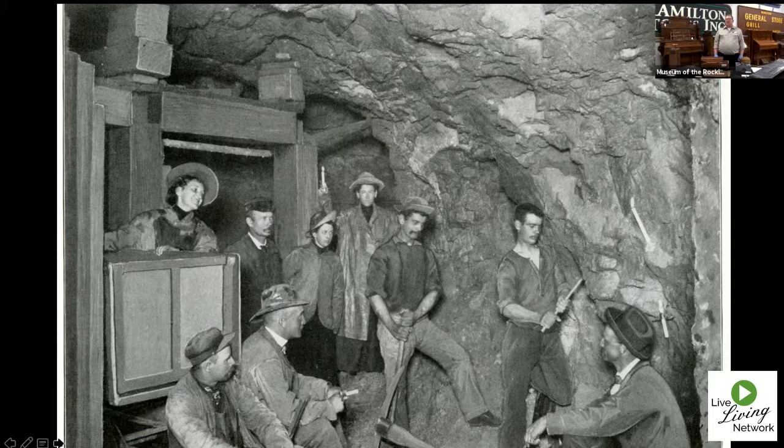This is probably about 1878, 1885 or so. And what's going on here is they're drilling holes into the wall that they will pack with dynamite or other types of explosives prior to setting off a blast and exposing a huge face full of copper. You can see behind them there those huge mining timbers, and that's a big part of the story as well.